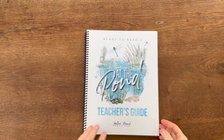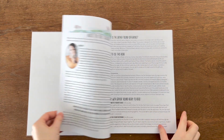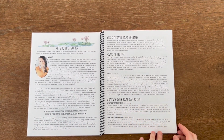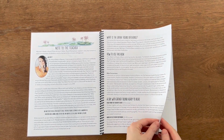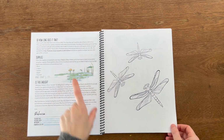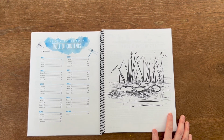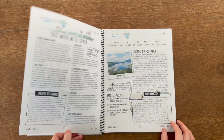Okay, so I thought I would start with the teacher's guide, just going through a little flip through so you can see what they will be learning about. It always starts off with the note to the teacher, how to use the book, how much time it is likely to take, supplies that you'll need, and is it enough? And then there is the table of contents, which doesn't actually have too much information. It just tells you the lessons that you would do.